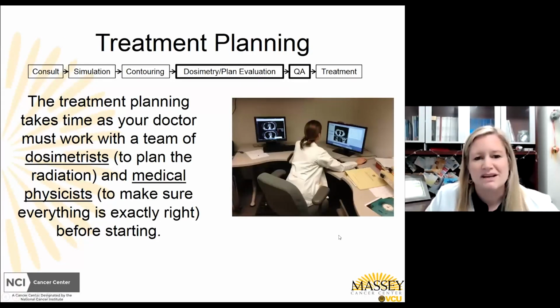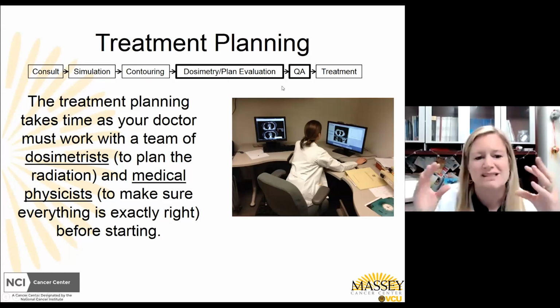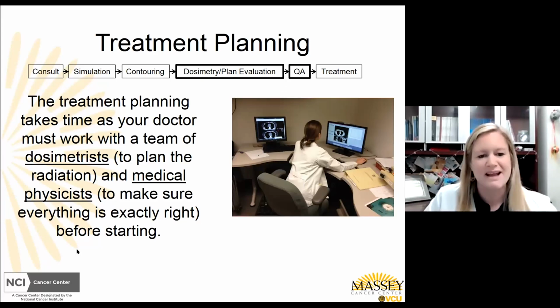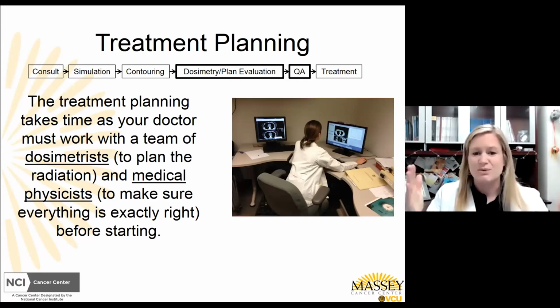So after we've done our drawing or contours, what we've done will then go to our dosimetry team, and they will then work with us to figure out exactly how we should set the beams to give the best sort of ratio of treating the cancer and minimizing dose to everything around. And like I said earlier, everything's checked and double checked before you start treatment to make sure everything's exactly right. And so that's why between simulation and actually starting your treatment is usually about a 1 to 2 week window.